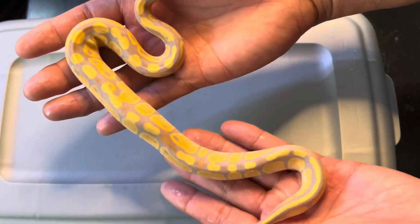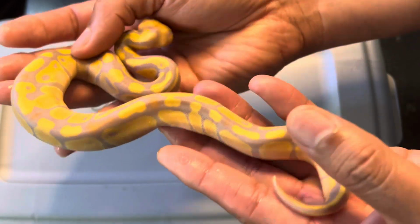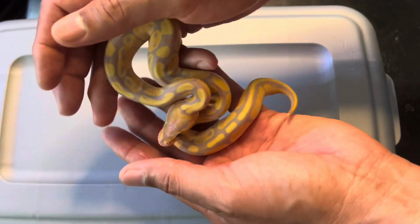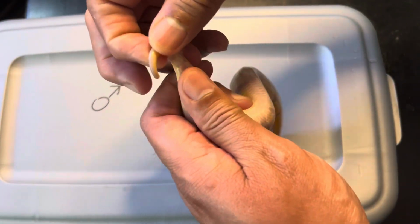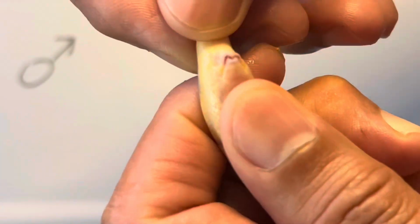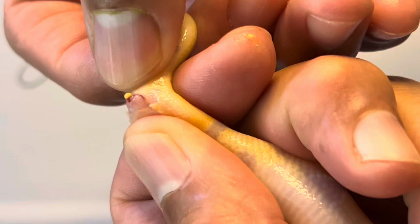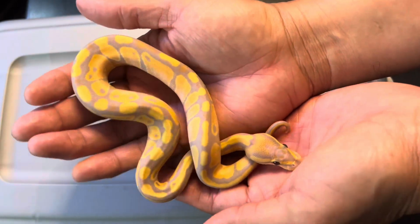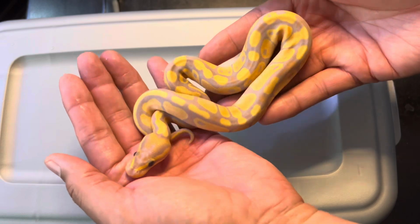I mean, it does have partial striping, but those other ones also did that. Doesn't seem to have the granitiness going on, so I'm just gonna call this a banana. And you know what, I've got several bananas double hets over the past year, so I think I'm gonna make this one available. And as you can see, there's no peens popping, so this is a girl. So if you're interested in a banana double het VPI Axanthic Genetic Stripe, this is your girl. Absolute stunner.